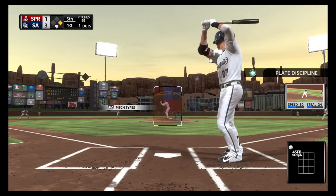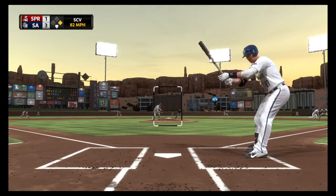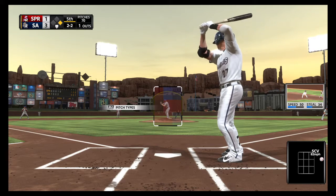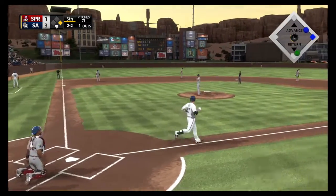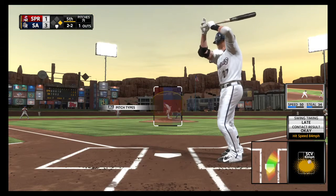Clearly trying to control the running game with the slide step here. Yeah, that's a good way of trying to control the running game, Matt. The problem with it, though, is it has a tendency to throw your command off because you're worrying about that runner on base. He's got him on the ropes at 2-2, but I don't think he'll try to get him out with another curveball. He's seen it already a couple of times, so it's not going to surprise him anymore. Langford leads off first with 1 away.